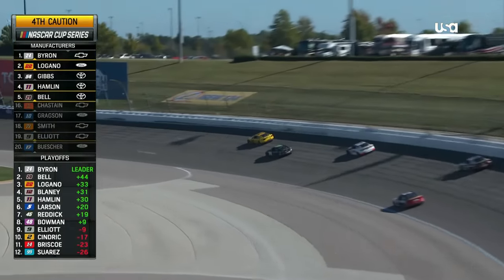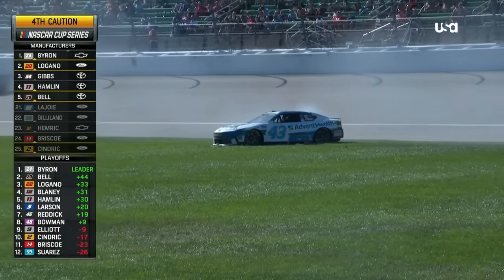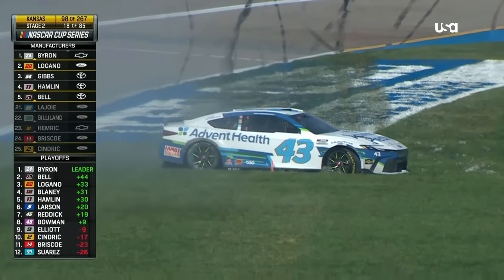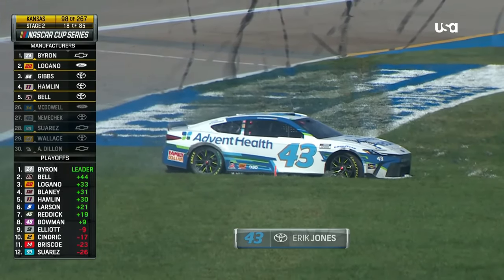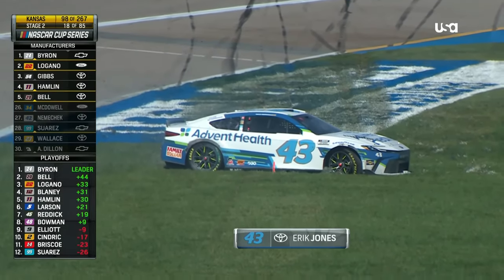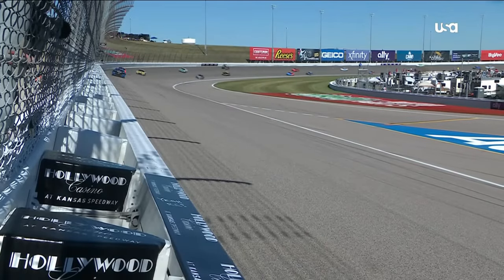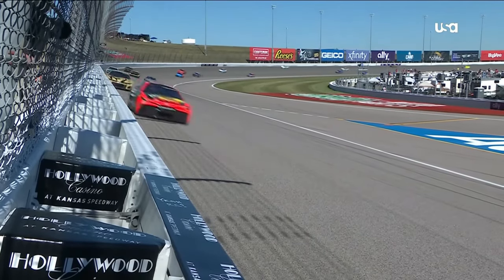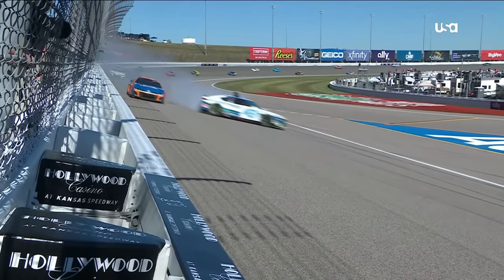Caution is out. Eric Jones again. We saw him early in the race, got in the wall and had to pit. Lost it off of 4. Just turned on it. Well, there you go. He said he just lost it, and now it's stuck in the grass. Right here, let's take a look what happened to the 43. Well, here he is. You heard him say it just came around on him, and he's all by himself, and that is certainly what happened.